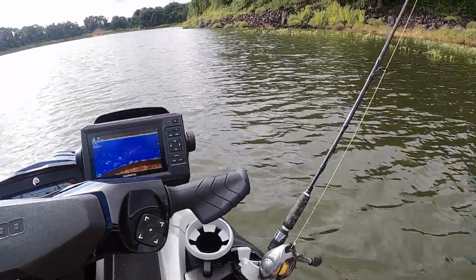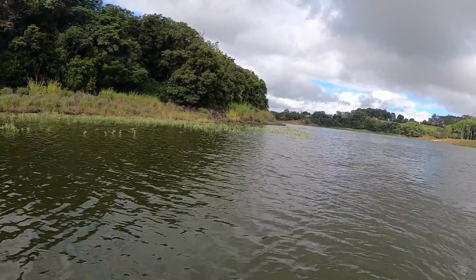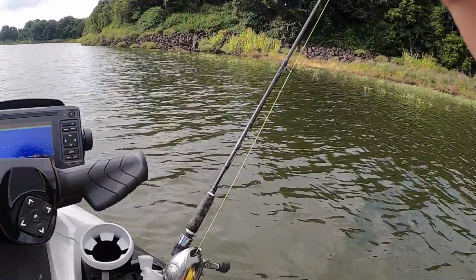so we're just cruising along. We've caught a barra on this bend before, so hopefully we can get another one. So go.